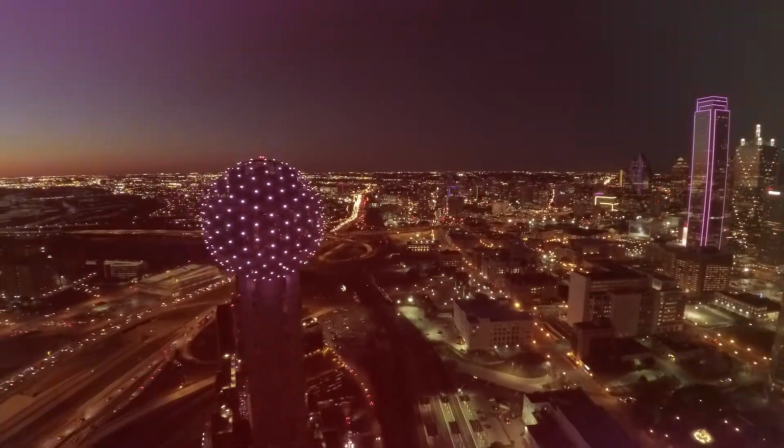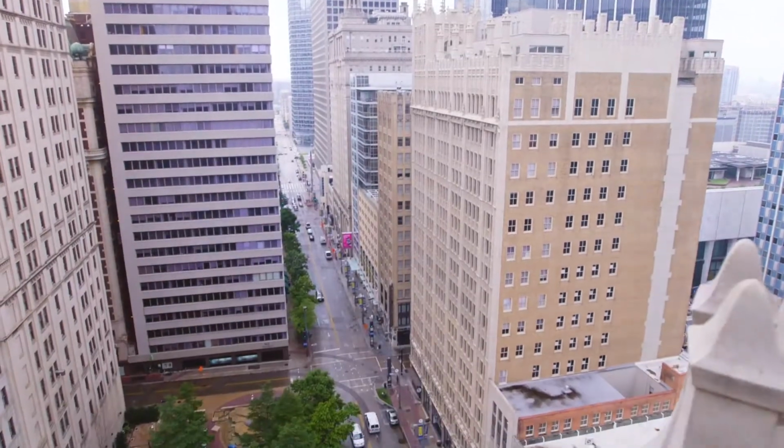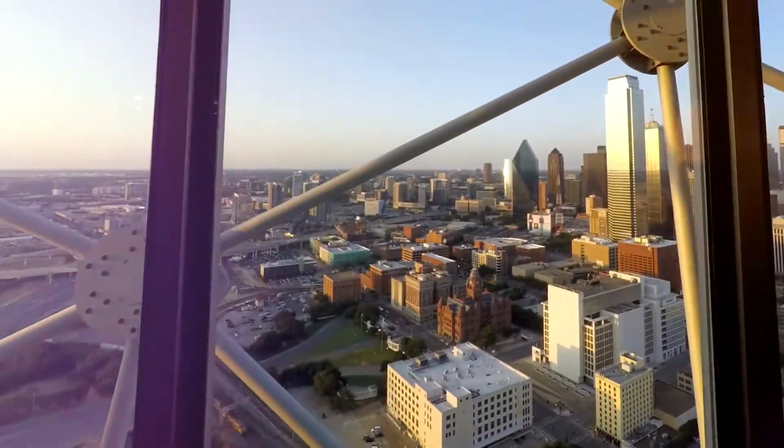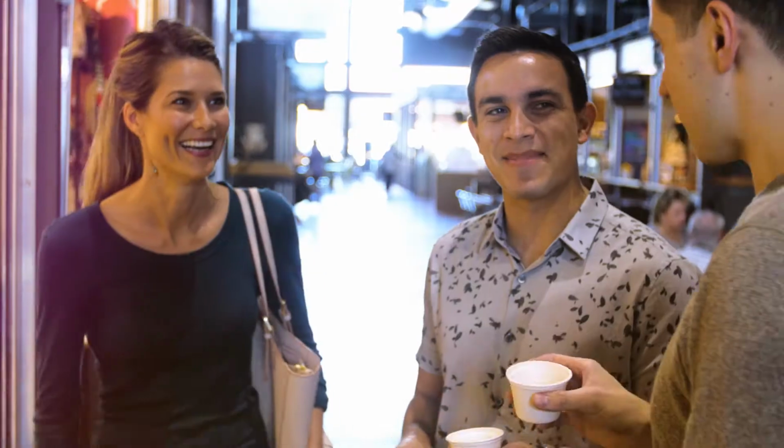Downtown Dallas really is the heart of the city, and it's headquarters to some of the biggest businesses in the country. But don't let its corporate roots fool you. There's much more to this neighborhood than boardroom meetings and business lunches. Over the past few years, downtown has blossomed into a true live, work, play community.